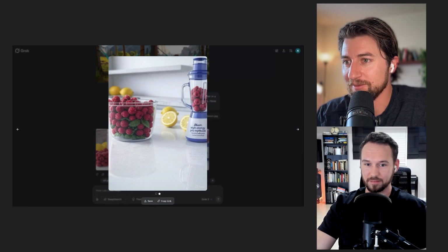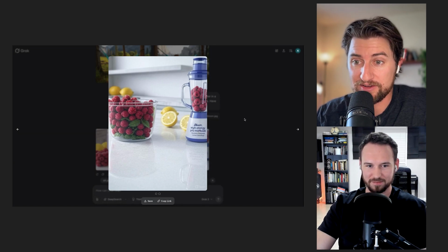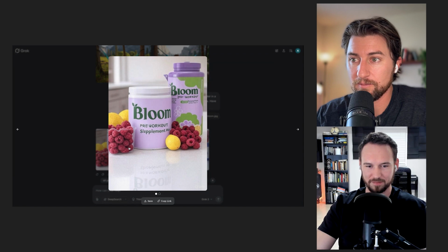But yeah, this one labeled the blender rather than the product. It did a great job with the raspberries and lemons. Completely failed at recreating the product and the text. So the ChatGPT improved model is the way to go. And my concluding statement is that it is slower now, but slow is smooth.